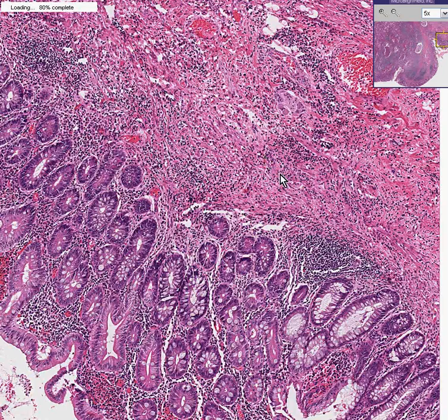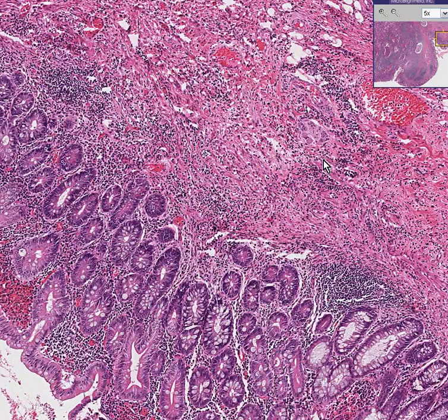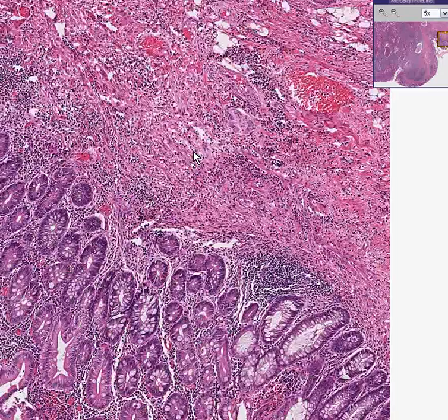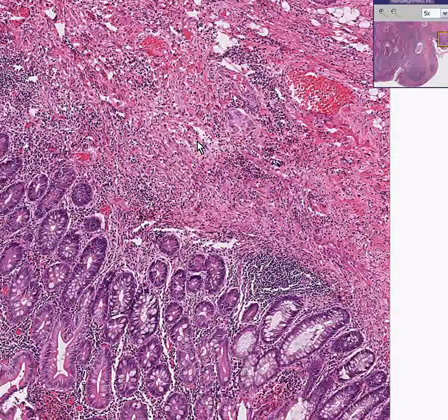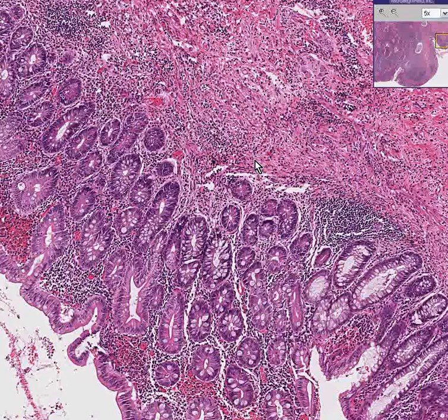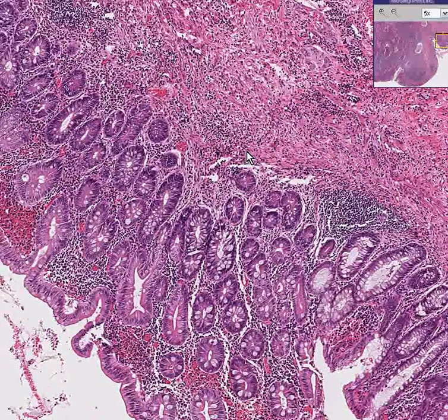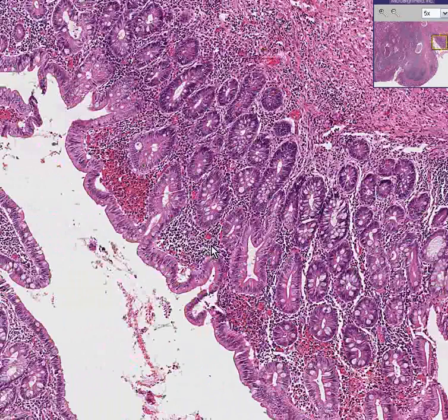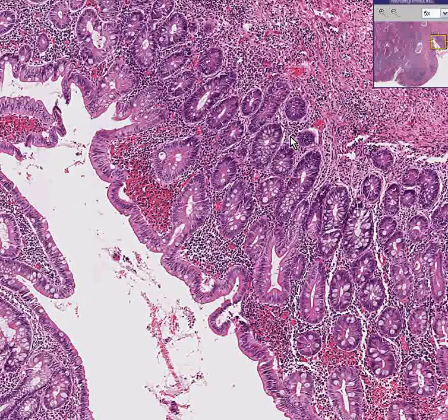Not only are they arranged sometimes in primary follicles or perhaps a secondary follicle, but they diffusely infiltrate the connective tissue and smooth muscle of the lamina propria and also the lamina propria in other areas.